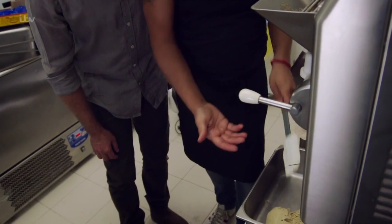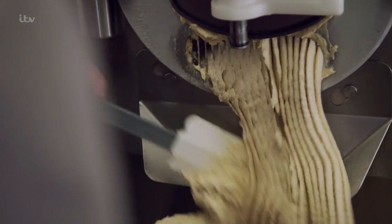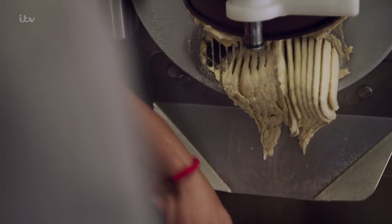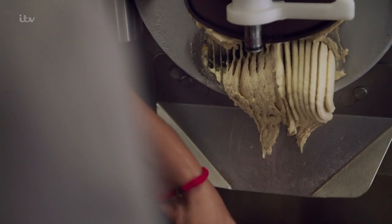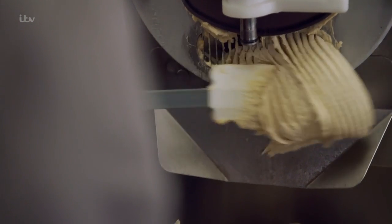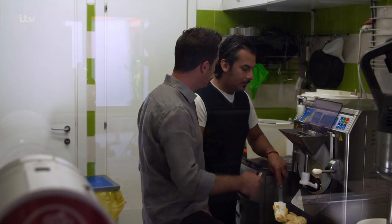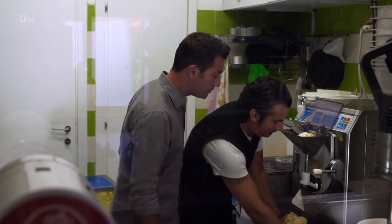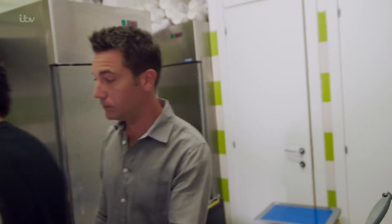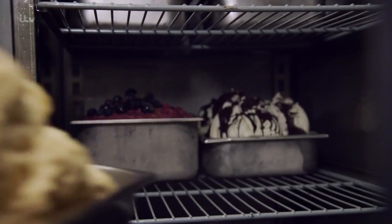And 10 minutes later, we have just that. Perfetto gelato. Looks like a cream. Yeah, I mean, it's incredible. After 10 minutes, it becomes gelato. Yeah, it's done. And now we have to put the gelato in the fridge for 15 minutes. Let's do it. I want some gelato, so hurry up. Okay. Come on. After what feels like the longest 15 minutes ever, my gelato is ready to taste.